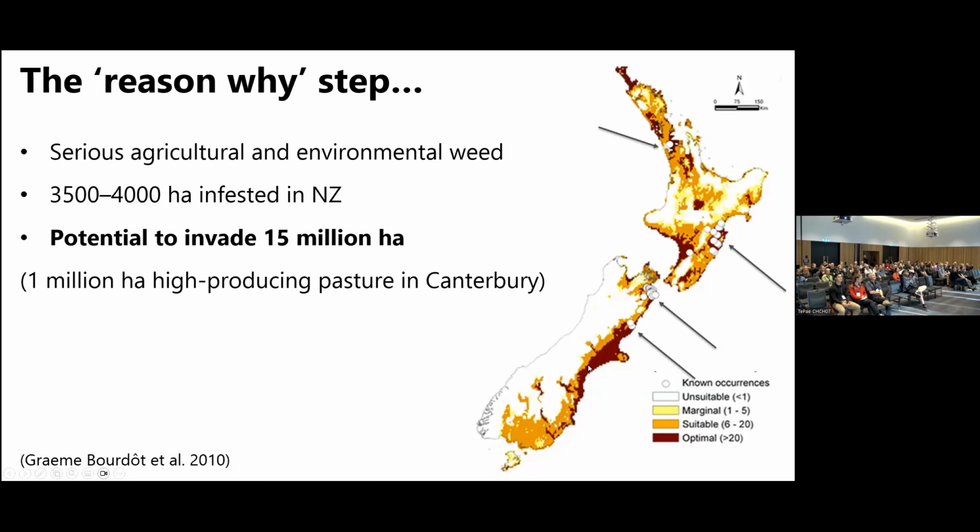And the reason why this work was undertaken to look for biocontrol agents is that the Chilean needlegrass and serrated tussock are both serious agricultural and environmental weeds in New Zealand, and it is a weed of national significance in Australia. In New Zealand, currently there are approximately 400,000 hectares infested by this weed. On the map, to the left, you'll see a number of white dots with black arrows pointing to where there are populations of Chilean needlegrass within New Zealand.